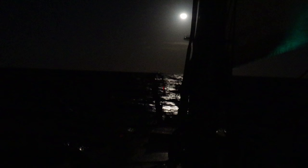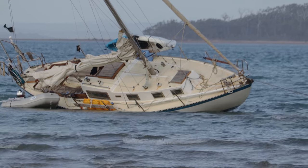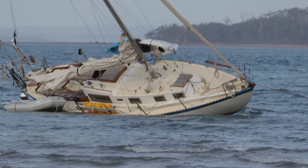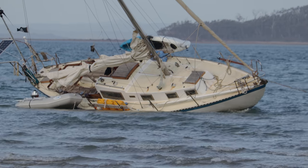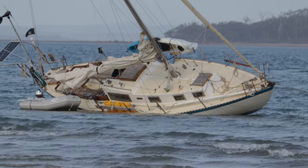So this is what I call the sea monster, Hervey Bay. Every night the waves pick right up and the seas get really rough. And this is where I got stuck on the sandbar. Basically pulled the anchor up and then the motor died shortly after. The current pushed me into the sandbar and I was properly stuck real quick. Just couldn't get out. Ended up having to get towed out.